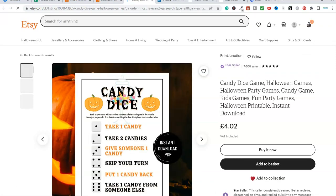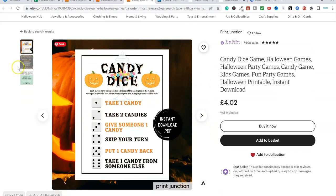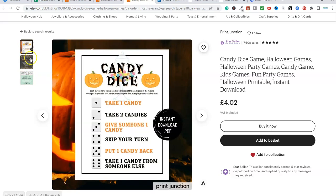So over here, we can see this Print Junction here. They've had 7,000 sales inside of their shop. Now, what are they uploading on here? Well, we can see here, look, this is an instant download PDF. Now, how long do you think this will have taken to create? I can tell you, probably about 15 minutes from start to finish. It's absolutely straightforward and simple, and I'll show you the free tools and resources for this.